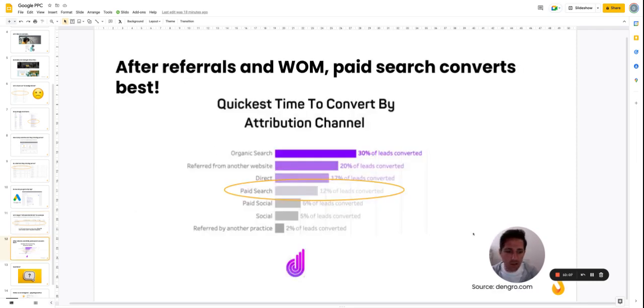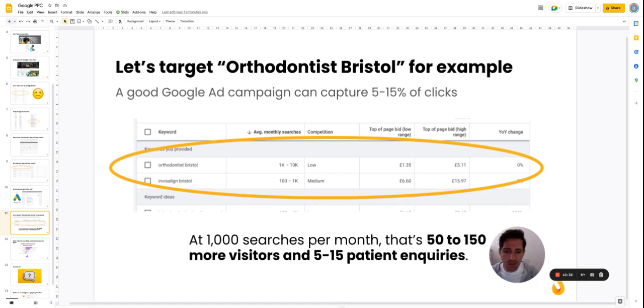Now, as it happens, here's an interesting report from Dengro. Some of you might know the Dengro CRM system. After referrals and word of mouth, the people who are aware of your practice, friends referring the practice, and after referrals from other practices or websites, paid search, so Google Ads, tends to convert the best, at about 12% of leads converted to treatment for things like orthodontics. So if you're looking at 5 to 15 additional inquiries per month, and you're following up with those patients and getting them into the chair, you're looking at a couple more cases per month at least, and that is just from one keyword.